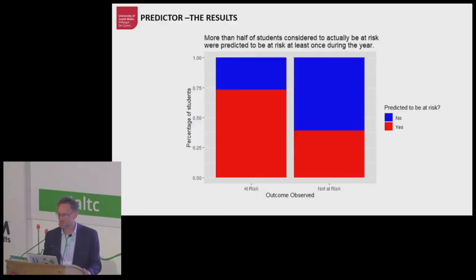This is what you're all here for. So on the left, you've got the students in our sample who we knew were actually at risk, and on the right, you've got the ones who were not at risk. In red, the predictor predicted those at risk. Now, you might think 75%, that's not bad.